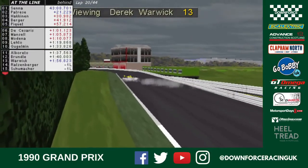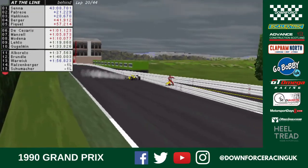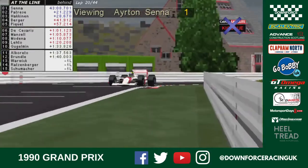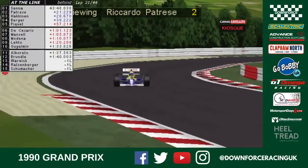Derek Warwick loses the back of the Lotus, not for the first time today either. And Warwick is trying to spin turn the Lotus, manages to do so as Ayrton Senna in the McLaren goes by to put a lap on Derek Warwick. And next up is going to be Martin Brundle in the Minardi, which is running in 12th position.